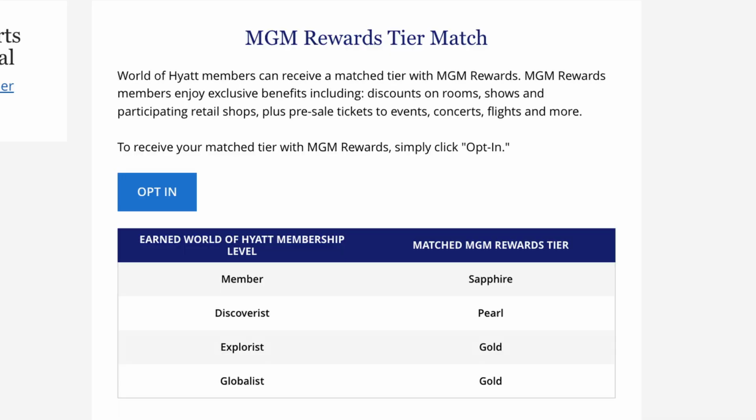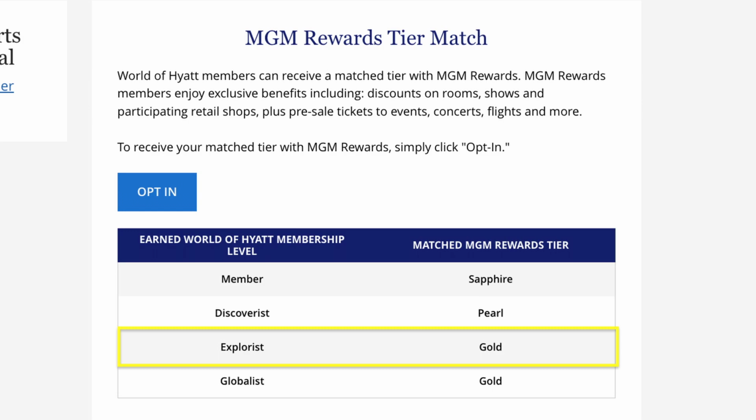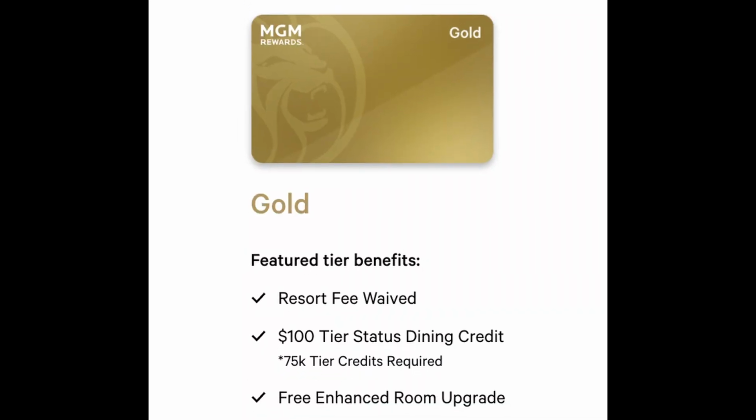Previously, I had matched my Hyatt Globalist status, which I earned last year, over to MGM Gold. And that allowed me to get free parking and waived resort fees. So if you have MGM Gold matched through Hyatt, you can earn a lot of Hyatt nights at a very cheap cost. Through this, I was able to earn the full 20 nights and get Hyatt Globalist status.